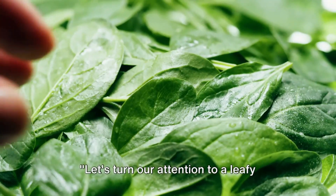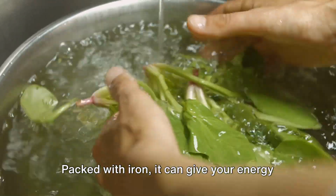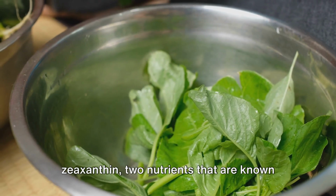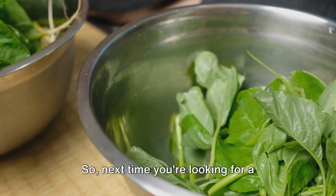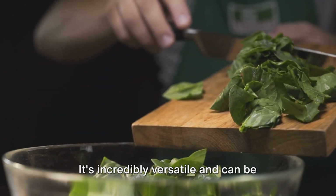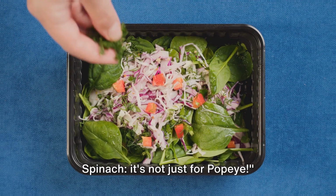Let's turn our attention to a leafy green favorite, spinach. This superfood is a powerhouse of nutrients. Packed with iron, it can give your energy levels a serious boost. But that's not all. Spinach is also rich in lutein and zeaxanthin, 2 nutrients that are known for promoting eye health. So, next time you're looking for a nutritious addition to your meal, remember the mighty spinach. It's incredibly versatile and can be added to just about any dish. Spinach, it's not just for Popeye.